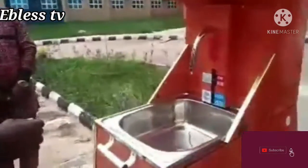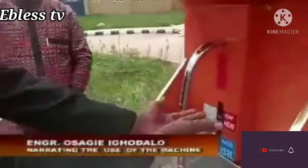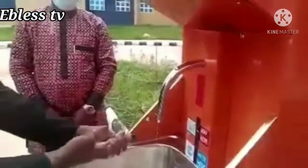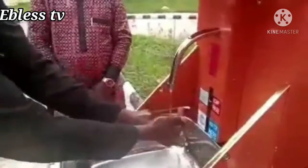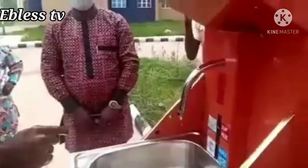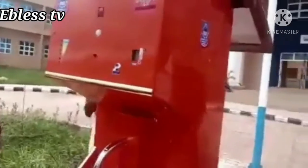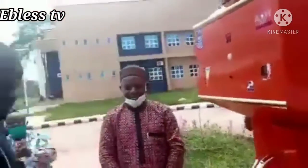To Ambrose University. Please wash your hands properly with the automated hand washing machine. So the soap level, the soap is made available, and then down we have the water flow, and that is done. While doing that, the temperature is indicated for the user. So that's 36.7. Ambrose University. Please wash your hands properly with the automated hand washing machine.